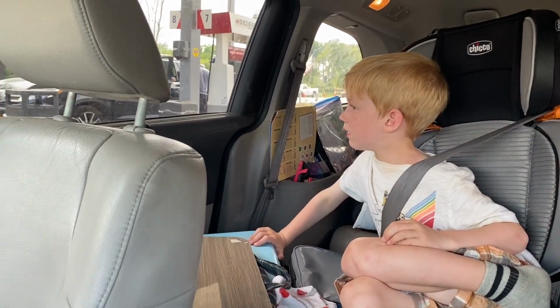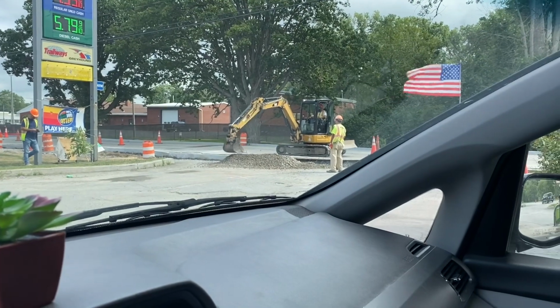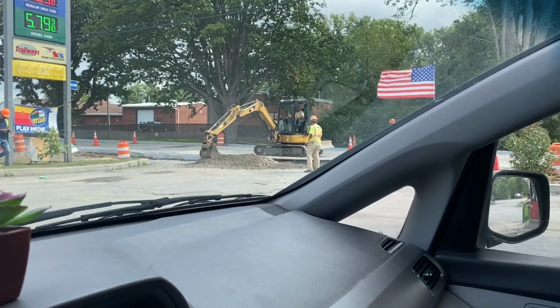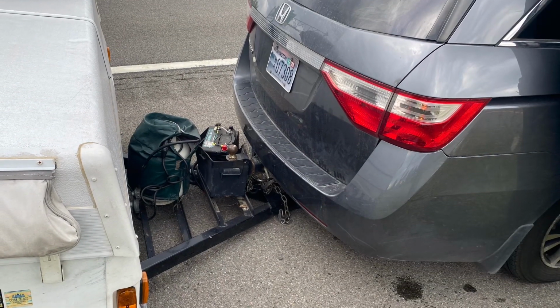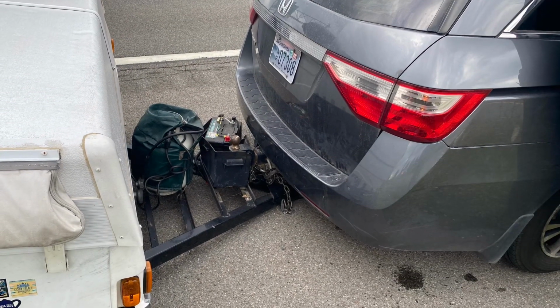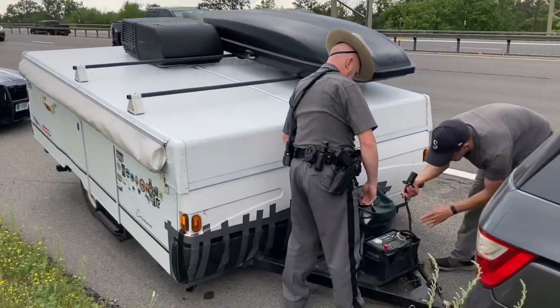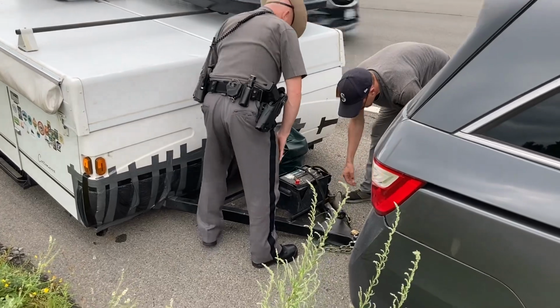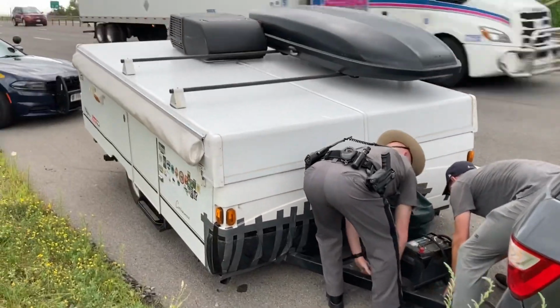Joey thinks this is a great gas stop because there's active construction entertainment going on. But we never got there because 15 minutes from our destination, the hitch inexplicably popped off the ball and our trailer landed on the tow chains. We got it to the side before it hit the ground. The state trooper pulled over and helped us remount it and got us to the nearest gas station.